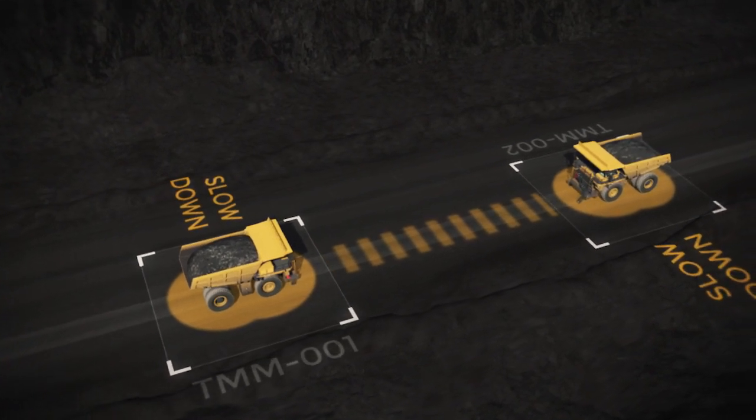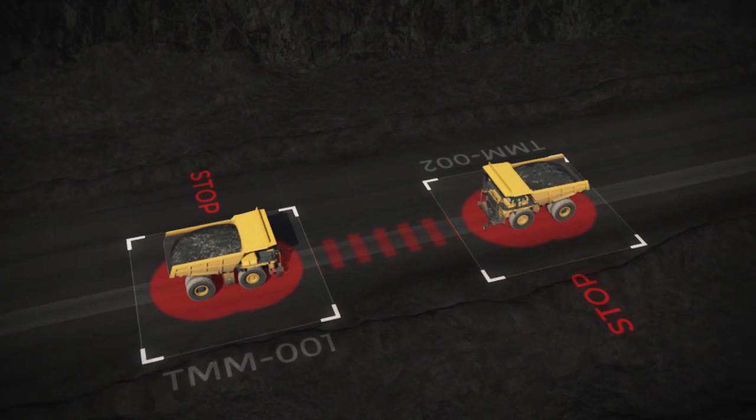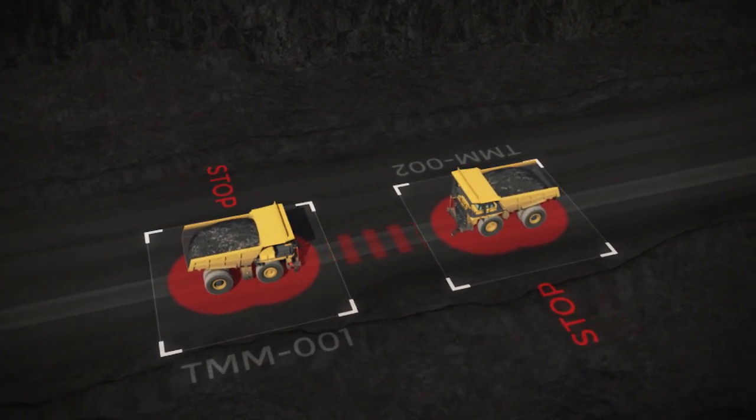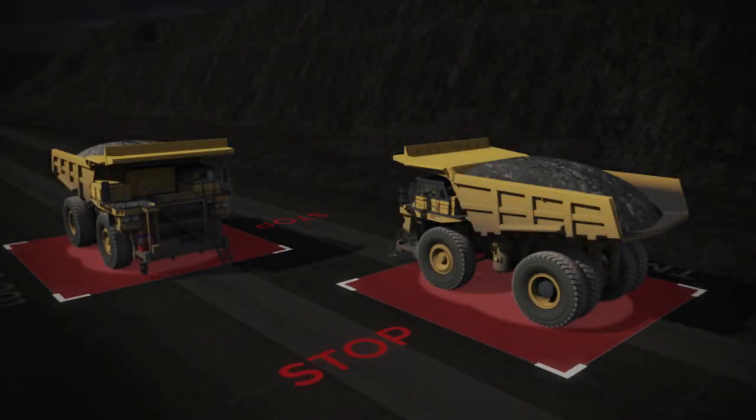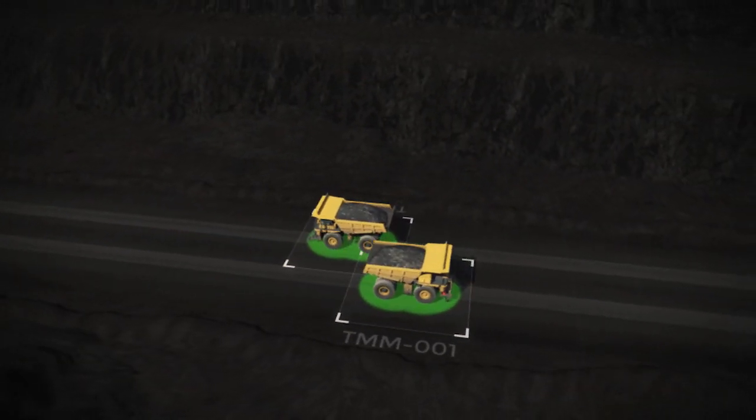If the operators still don't act, the stop command will be activated. The TMMs' brakes will engage and stop. Once the danger has been acknowledged, the TMMs can pass by each other as normal.